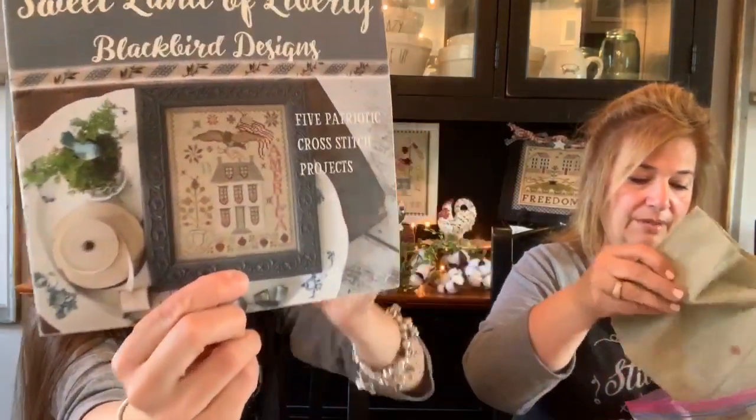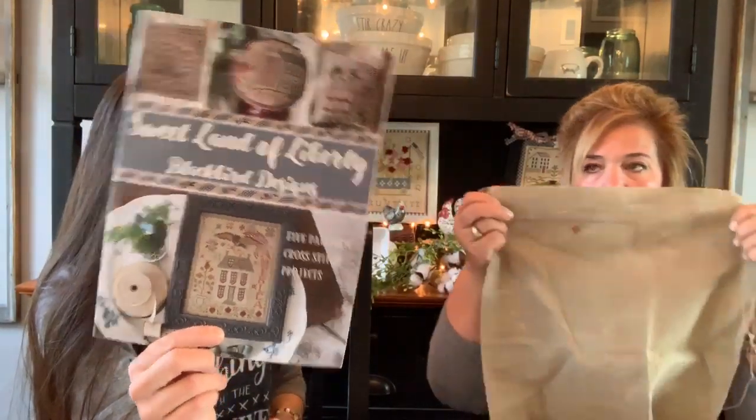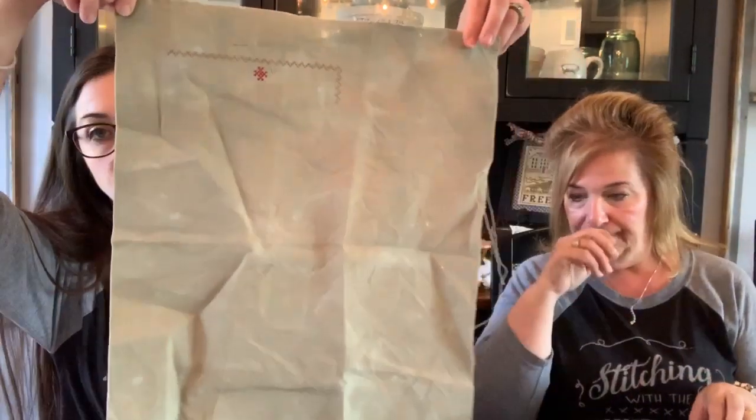Okay, and then the next day was America by Blackbird Designs. It's the front one on the bottom. And I do love this fabric. This is blue that we coffee tea dyed. And you can see the little spots of the blue coming through.